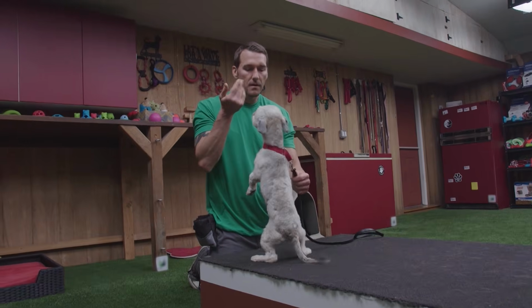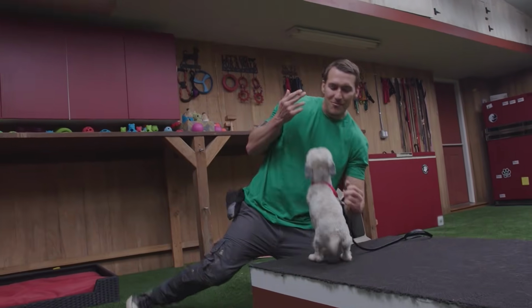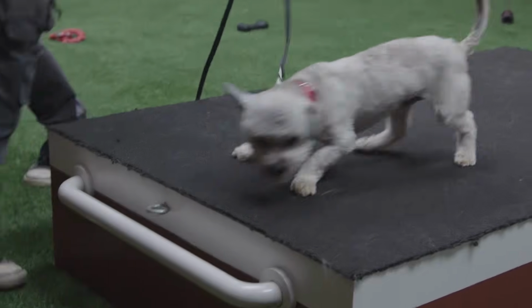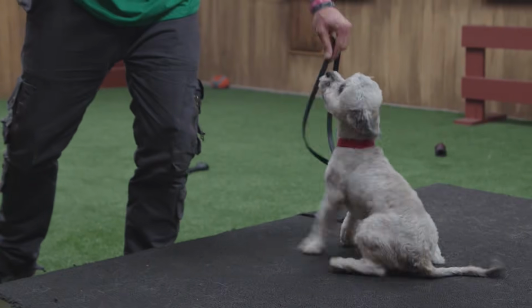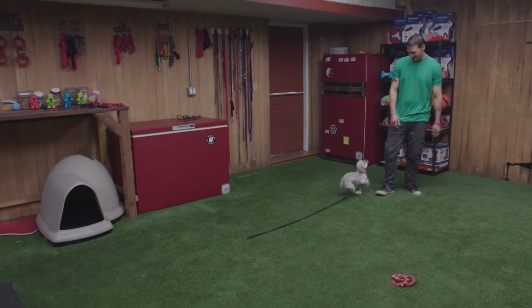Can you sit? Can you sit? Hold on. And what does he do? He stands on his hind legs. Okay, you can beg, I can see that. How about this? Do you know a stay? Once again, he stands up on his hind legs. It's safe to say that everything I ask this dog to do, he thinks he's in the circus.